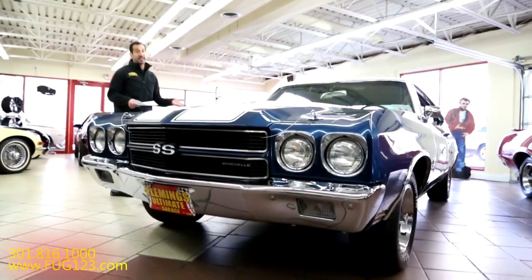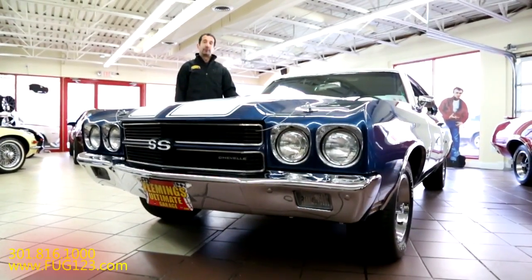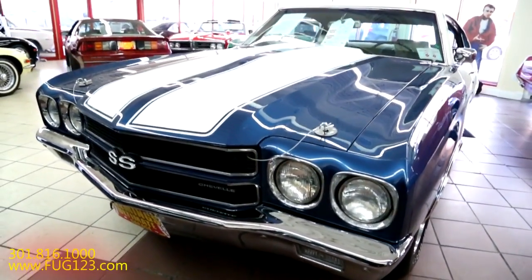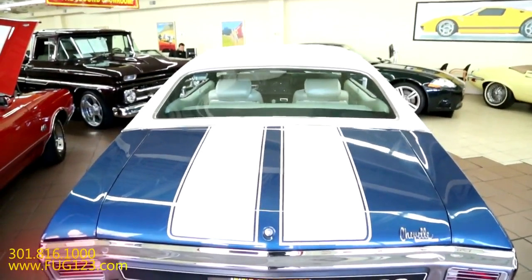Hey, thanks for joining us on today's spectacular, kind of special car. Listen, we carry a lot of Chevelles here. It's rare we get 454 model cars because there weren't a lot of them made, and it's rare we get them with documentation, and that's what we have here today. Not only do we have documentation, this model in particular has some great options and features on it.